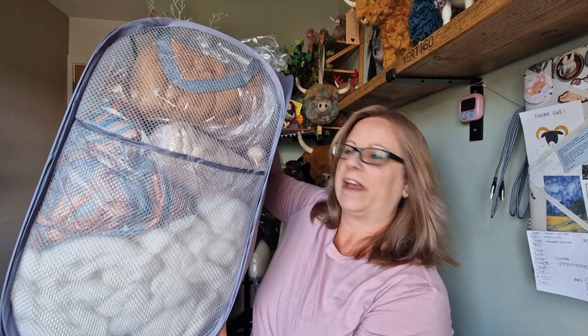A couple of changes. I got some nice shelving units, which I'll show you in a sec. I've also got these storage things for my wool because of the kit wool now. It's starting to take up space. So I got these. They were really cheap off Amazon. Just perfect. I'll list them below.